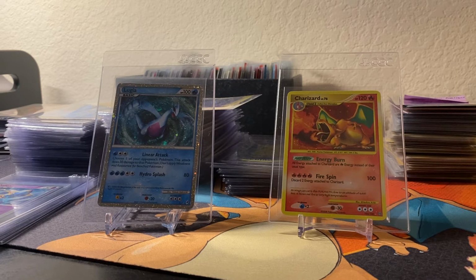It'll be pretty short. Saw this near mint collection on Facebook, thousands and thousands of cards, binders on binders. I think he had like 12 binders. Won't mention the price now. I'll go over that in another video later down the line. Basically, I cut down the price probably about 40% of what he was asking for.